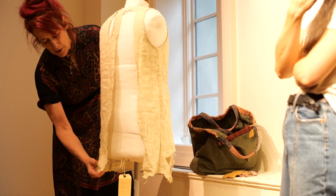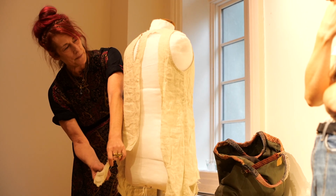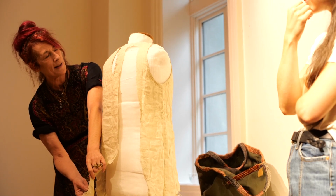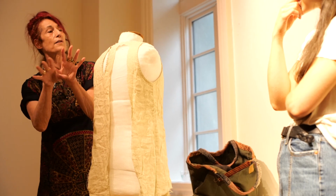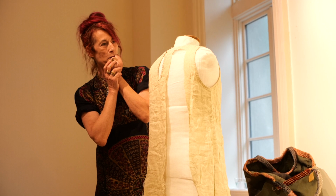I mean, this is so fragile, so friable. It's going to go more, and when you wear it, it's going to go more. And when you wash it, even if you only wash by hand, it's going to go more.